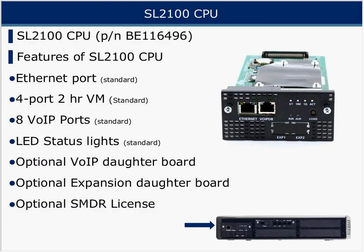Here's the CPU card, and that goes into that first area on the cabinet, on the chassis I should say. It has a built-in Ethernet port, 4 ports for voicemail, 8 voice over IP ports that come out of the Ethernet port, and LED status lights. There is also an optional voice over IP daughter board and an optional expansion daughter board. We'll talk about those in an upcoming slide. You can see there is a voice over IP daughter board installed on top of the CPU, so that's why the voice over IP daughter board Ethernet port opens up here. That's your CPU card that goes in right here.